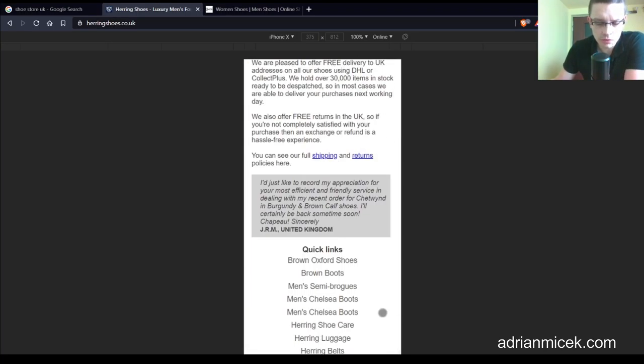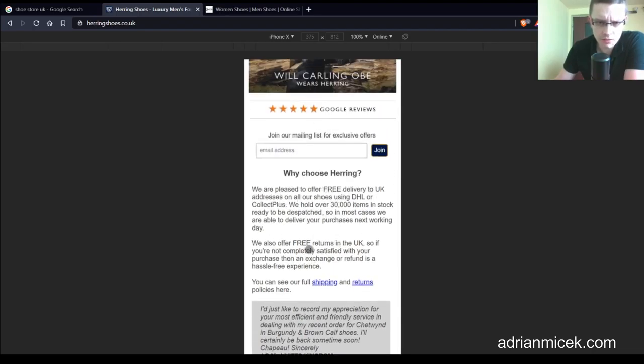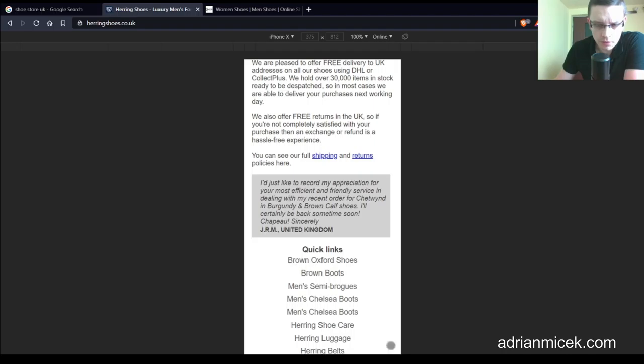I wanted to read about privacy policy, shipping returns, and they will not just go through the wall of text, even if it's just a couple of paragraphs, couple of sentences. They will just quit and look through quick links and you can't see anything good down here. So that's an element I would correct.